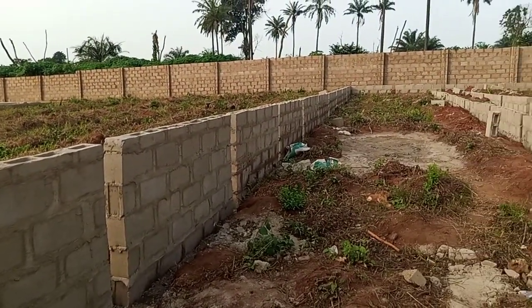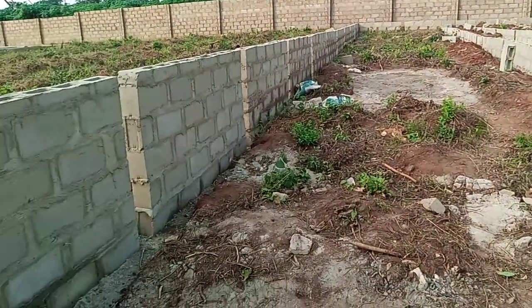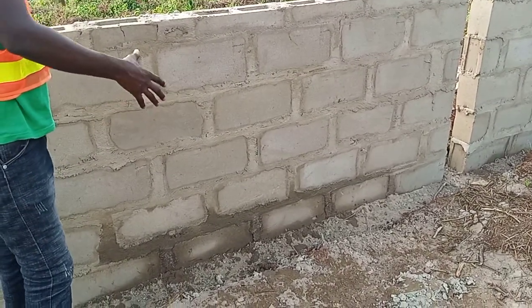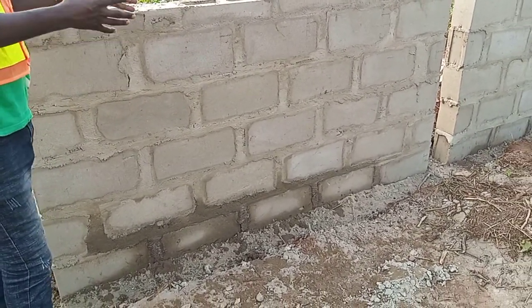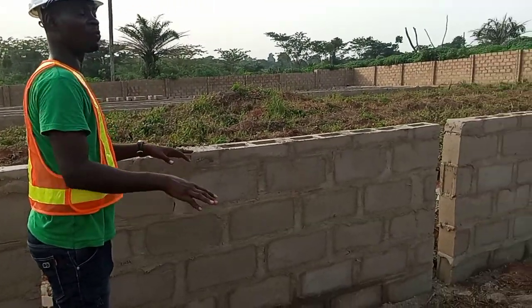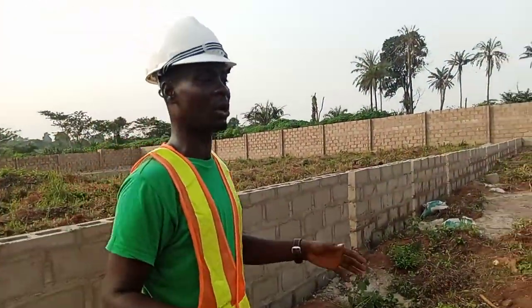Then after which we are going to level the place, do the backfilling of this work. We'll do the backfilling, inside backfilling and outside backfilling to hold the block fence. That is the next thing we are going to do. We are going to do the backfilling of the block, make it okay. Then you now work on the soil. For now, we're not working on the soil. We are doing everything that needs to be done on the side.